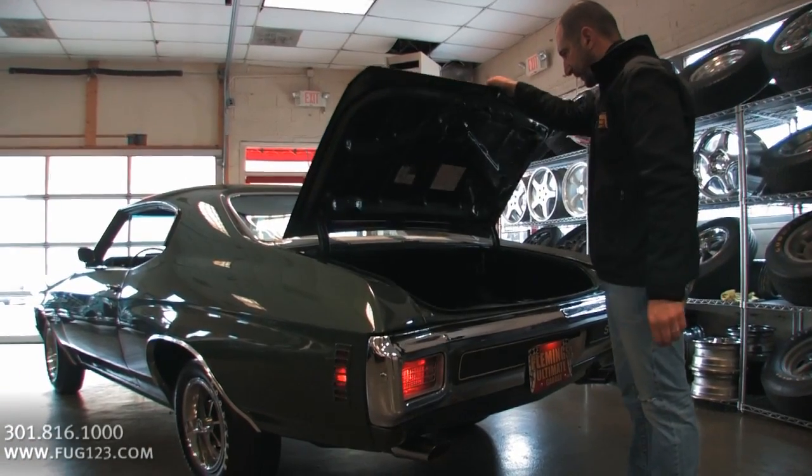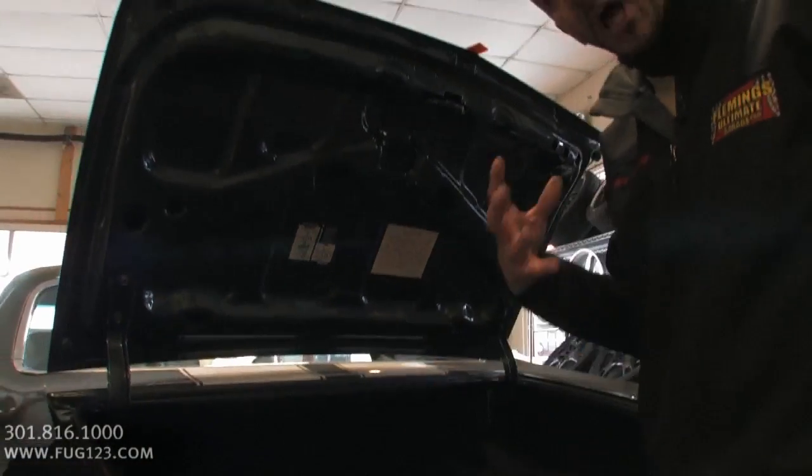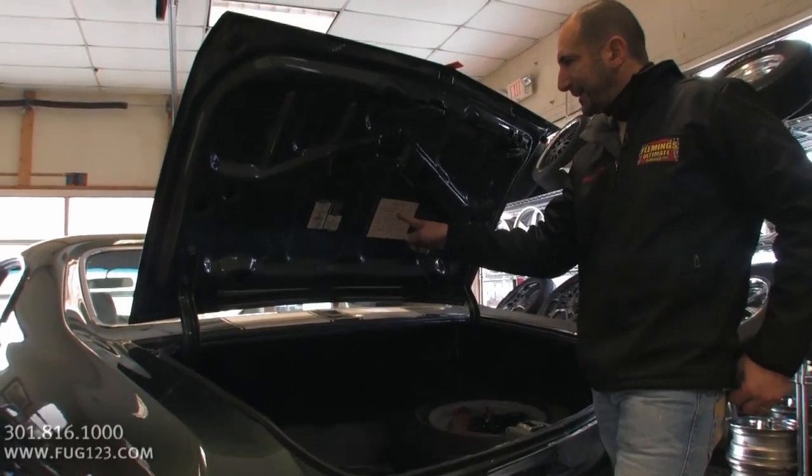All right, let's check out the trunk here. In here you have the floor pans, which have the nice deep embosses in the metal. They're not covered with mud and things like that. This is a nice metal car. Somebody spent a lot of money restoring this car. It's got the right decals and call outs.